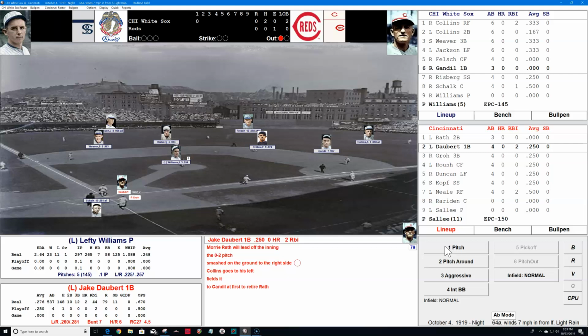There's the pitch to Jake. Here's now Jake Dauber, the batter. He's 1 for 4. You got to announce him first before you let him throw the ball there, Jake. Okay, Joe. I had too many Coronas in that game with the Mets earlier.